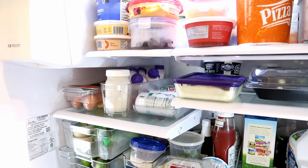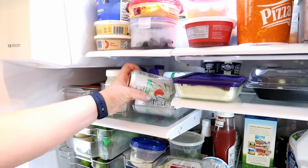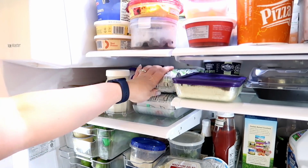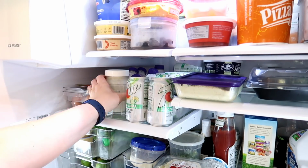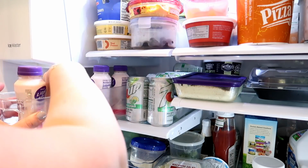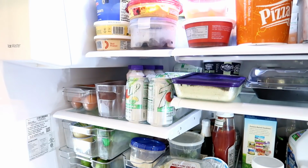All right, so after I got home from the grocery store, of course, I had to put everything away. Have you guys seen those videos on TikTok where they do like the restocking of everything after they go to the store? I think those are so cool. I was like, man, I should do one of those videos.